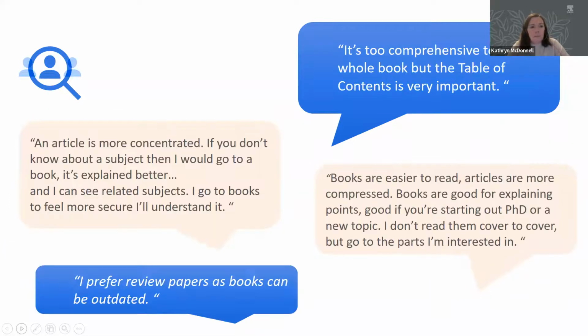Next slide, please. Then we have a couple of comments about how books are easier to read and better at explaining. So an article is more concentrated. If you don't know a subject, then I would go to a book. It's explained better, and I can see related subjects. I go to books to feel more secure, I'll understand it. Books are easier to read, articles are more compressed.